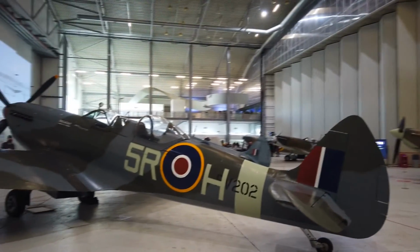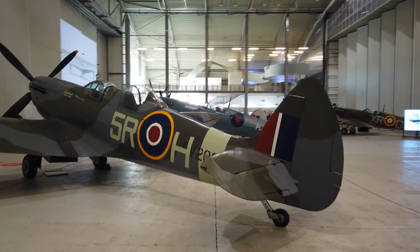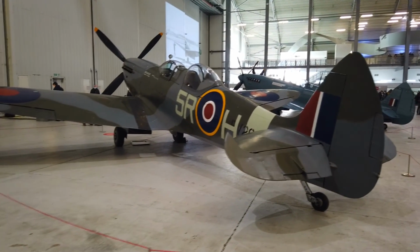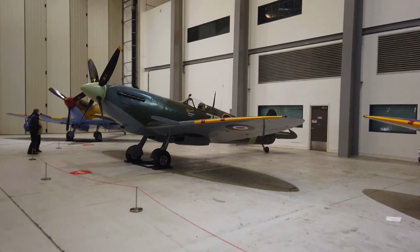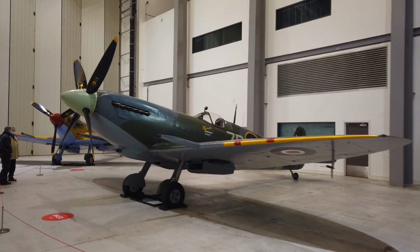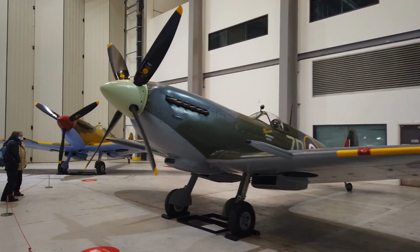This Mark IX was originally built as a low altitude variant, PV202, serving with 33 Squadron in France and Belgium from October 1944. It was primarily involved in attacking German ground targets, including V2 rocket launch sites.